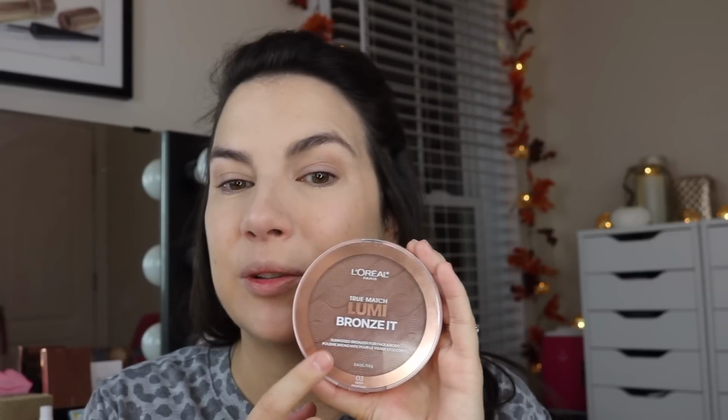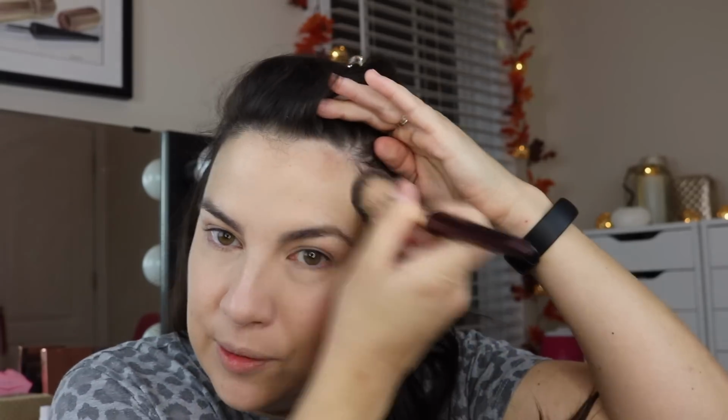I'm going to use my True Match Lumi bronzer in the shade Deep, which really isn't all that deep, you know, like it's not incredibly dark. It's just kind of cool and it has a little glow to it. I picked some of that up on my BK Beauty 107 brush. And we're just going to get that all up around the hairline.